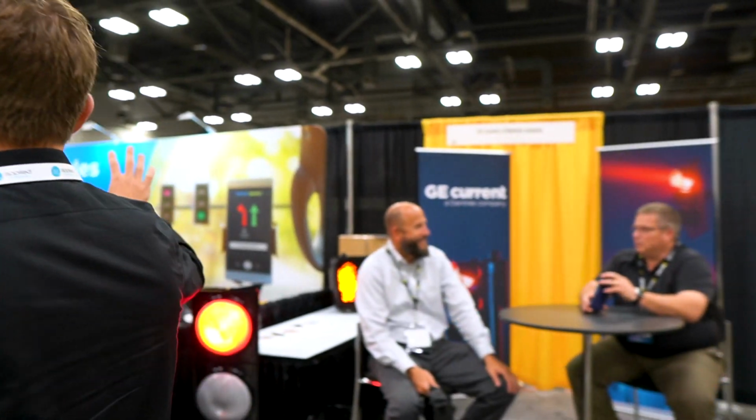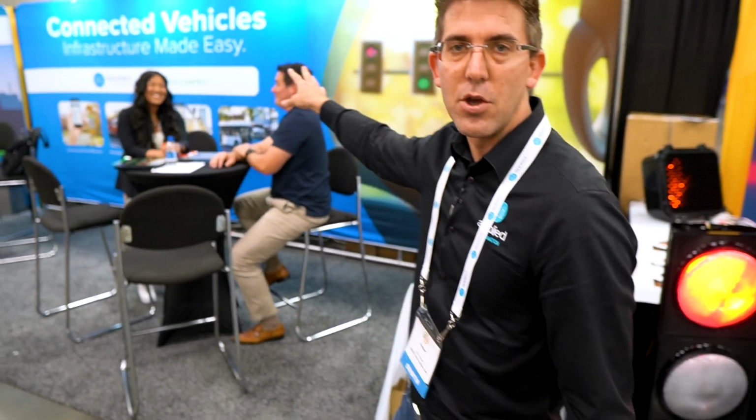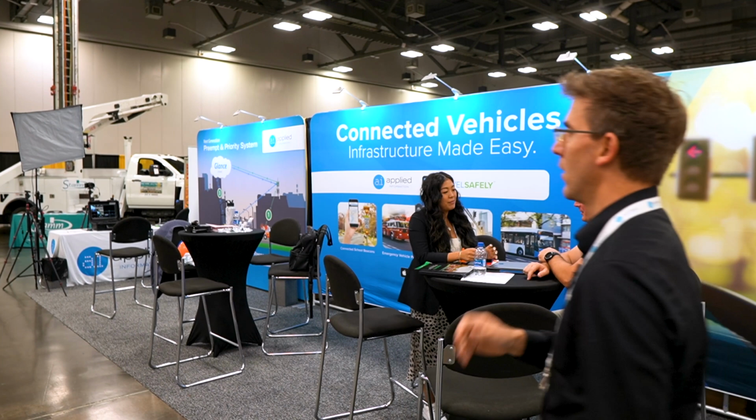And we've got companies like Applied Information. They've also got a nice video that you can go look at. Applied Information provides connected vehicle technology, including emergency vehicle preemption. They're providing school zone switches that actually go and change the timings of the school zones as well.